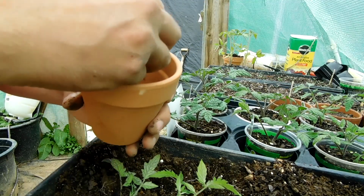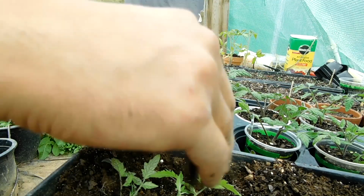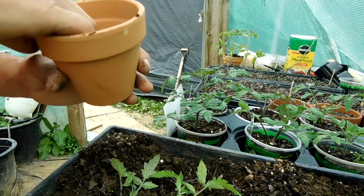There's just something about a clay pot. I guess it holds the moisture in better and heats the soil up faster. I have no idea.